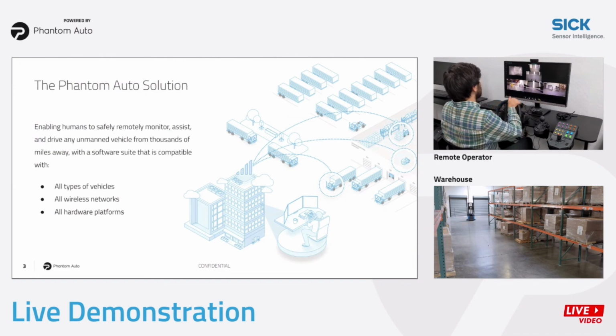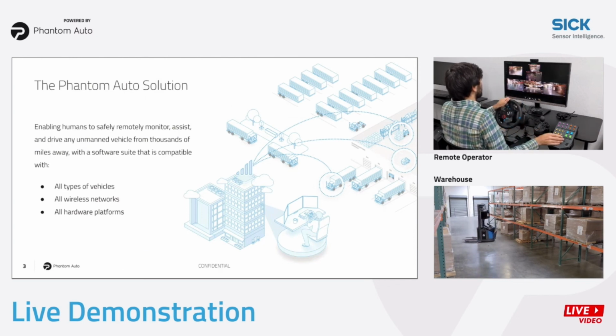And so what do we do? What do we provide? We provide remote communication software that enables our customers to remotely monitor, remotely assist, and remotely drive any unmanned vehicle from up to thousands of miles away. And I put an emphasis on any unmanned vehicle because our technology is vehicle agnostic. We're also network agnostic. We can work over 4G LTE, we can work over Wi-Fi, we can work over 5G, and we are hardware agnostic as well.